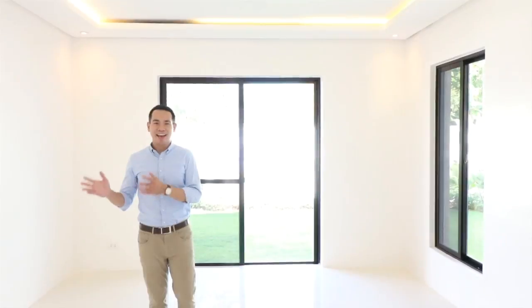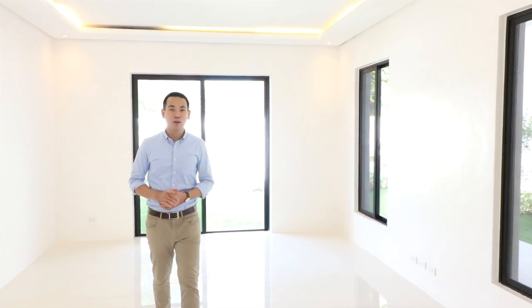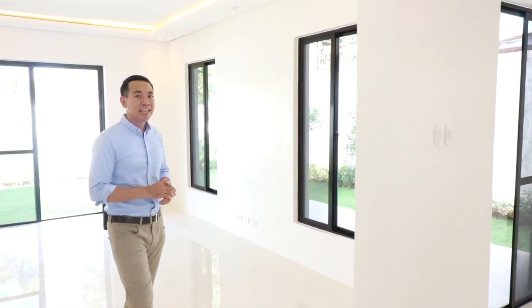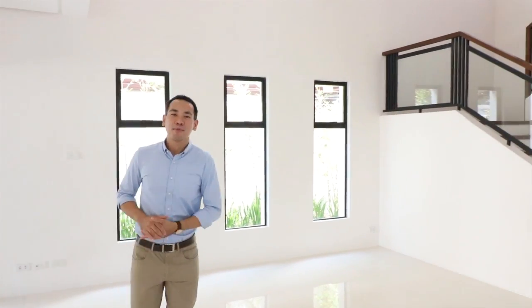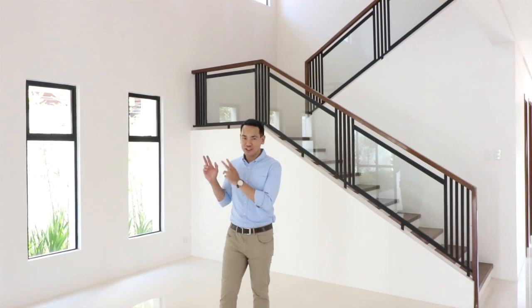Hi, this is Jake Bautista from Metro Guide Realty and welcome to our latest open house tour for a brand new 5-bedroom house and lot for sale located here in BF Homes, Paranaque City, Metro Manila. So right now we're gonna tour you through this beautiful home, but before we do that, let's take a quick look at this property's features.